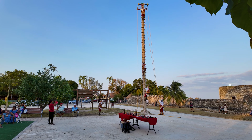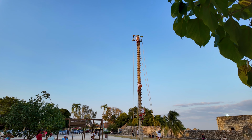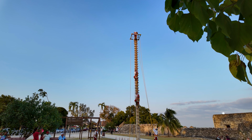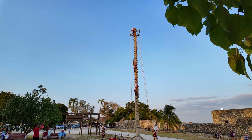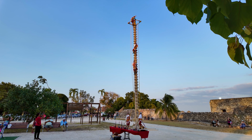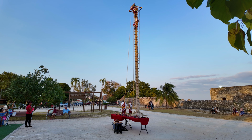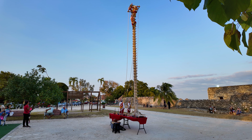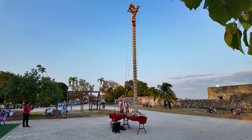There's a market, kids are playing on playgrounds. There's some guys about to do some sort of pole climbing thing. We'll go and have a look. Everyone's hanging out, eating, drinking, having a good time. So we're having a stroll around. We leave tomorrow, so we'll find out what this is. I'm not sure what happens when they get to the top.